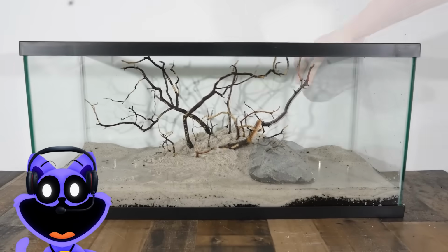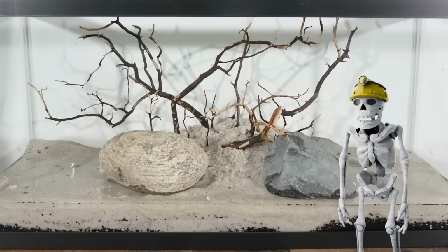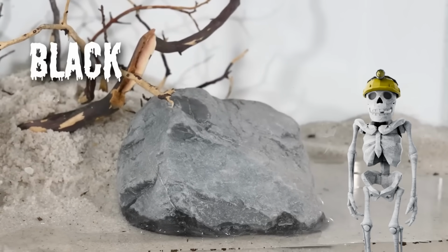Now it's time for the rocks. And you may think these are just called river rocks, but in fact that is not it. This one on the left is actually called an elderly boulder, and this one on the right is called a black venom boulder.